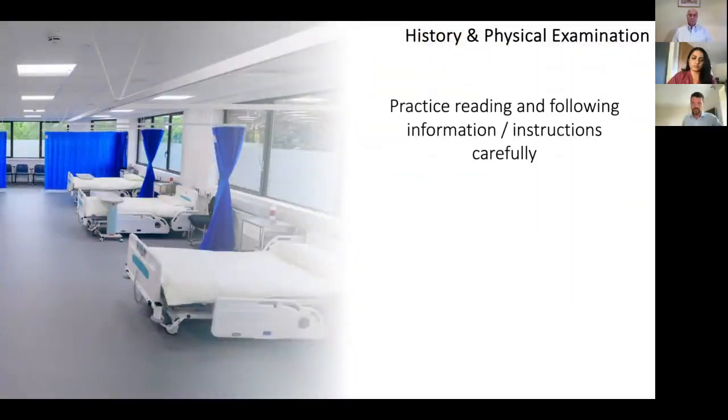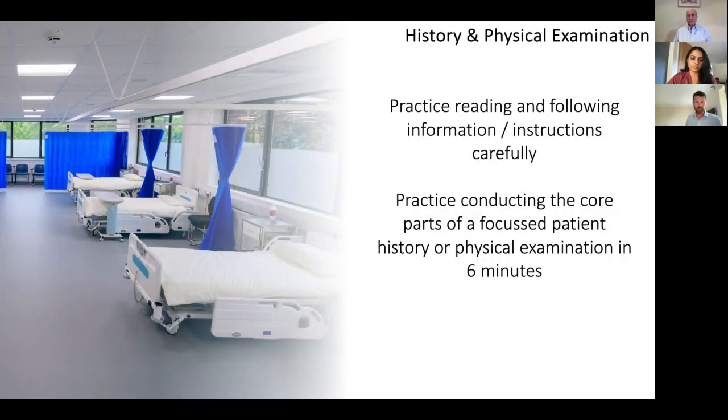For history and physical examination stations, do practice reading and following information or instructions carefully. That may sound obvious, but there will be clear instructions outside a station as to what you are required to do. Under exam stress, this can be difficult to take in. So before you get to the stressful point, practice reading this type of instruction or information and then summarizing it. And you must remember, do that within the 1 minute time frame.